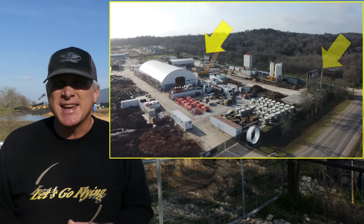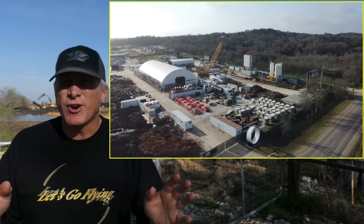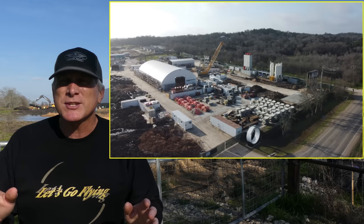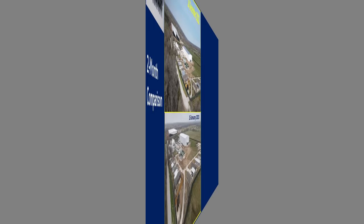Now, this facility, as I said, continues to expand at a slower rate than what we see with the SpaceX facility, but nevertheless, there are several changes, and I'll point them out in the comparison images also from 2 months ago, 1 month ago, and again today. So I hope that you find these images of the Boring Company helpful as well. For this 2 month comparison, we start off in the southeast looking back at the main facility.